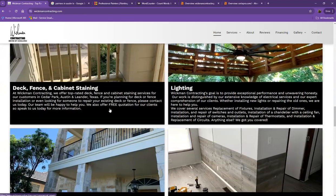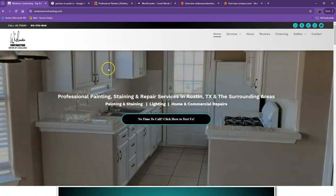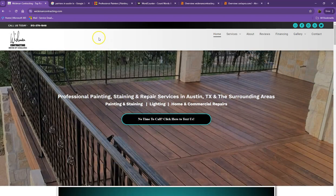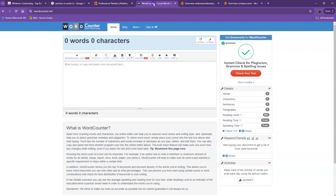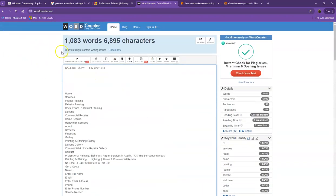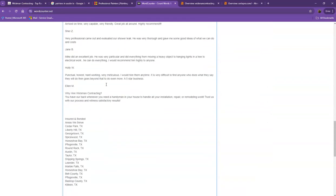One thing you can tell right off the bat is that Google loves content. Google actually would like to see a minimum of 1,500 words on a homepage. And in addition to this, the more content you have, the more you look like an expert in Google's eyes. So of course, if you want to beat out the competition, you'd want to have 1,500 words or more. Let's go ahead and do a quick count just for us to see how many words you have on your homepage. So currently you have 1,083 words, which is a pretty good number.